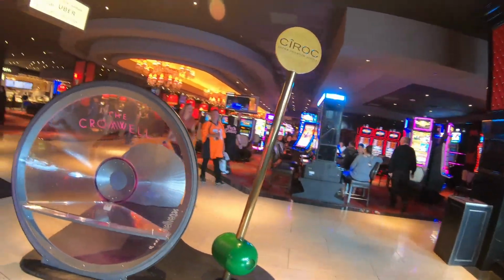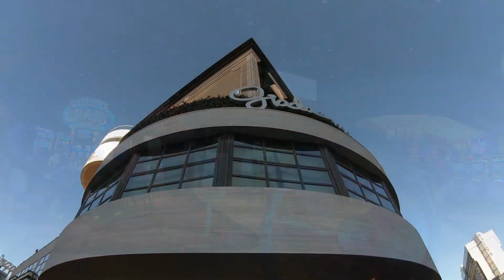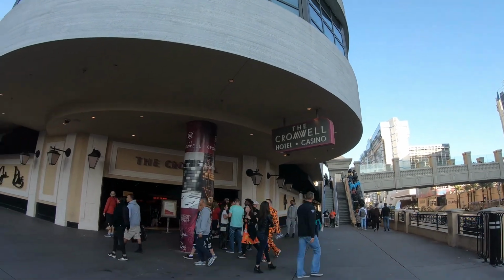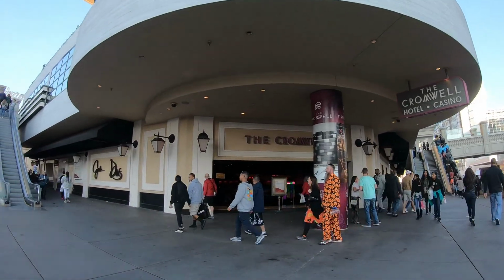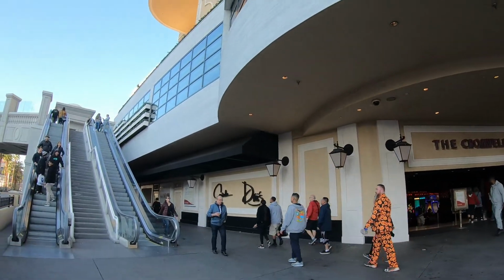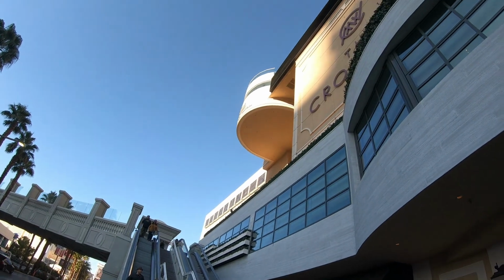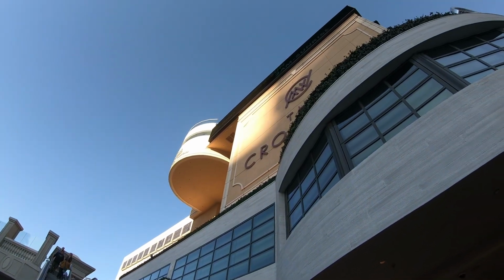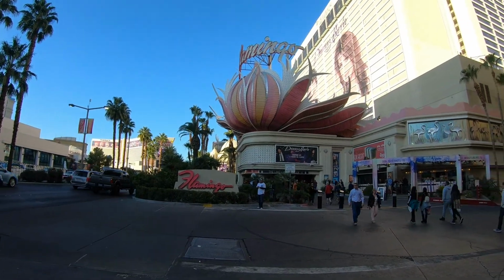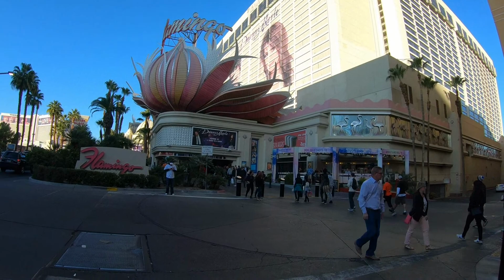Looks like someone dropped their martini right at the entrance. And as promised, this is the Strip entrance to the Cromwell, and those windows above are part of the Giada restaurant. Just a few yards from the Cromwell is the Flamingo, which is also owned by Caesars Entertainment.